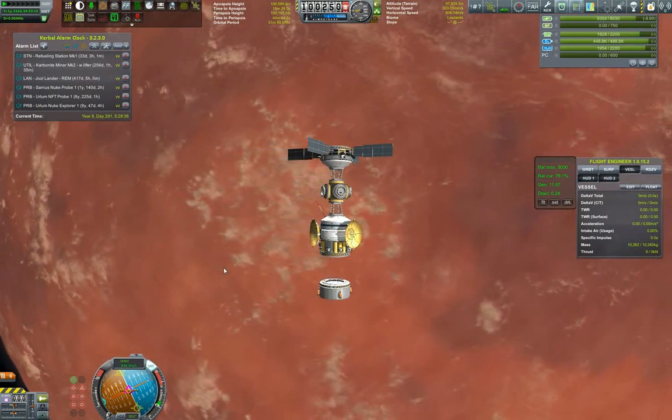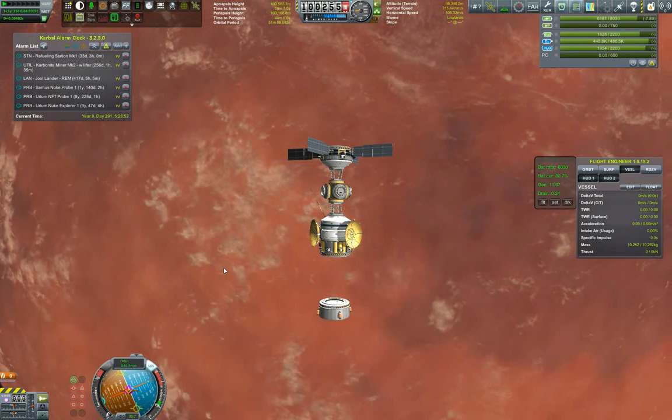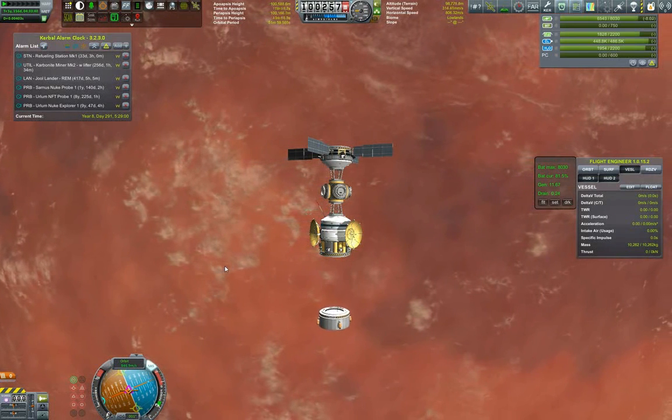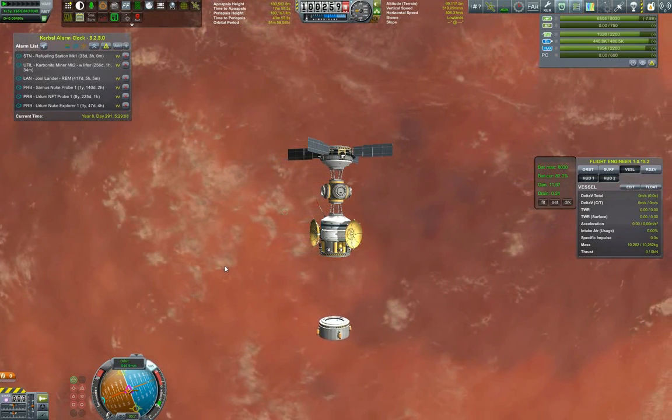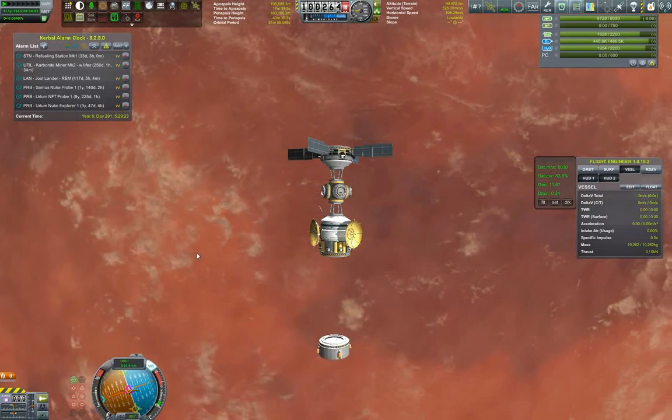I'll have to give them that. Kerbals aren't really environmentally friendly, fellas, despite them being green. Well, or probably I am not the most environmentally friendly commander now, am I?